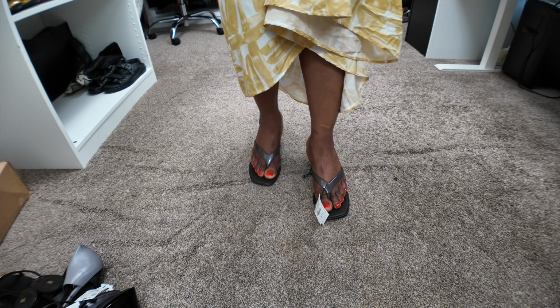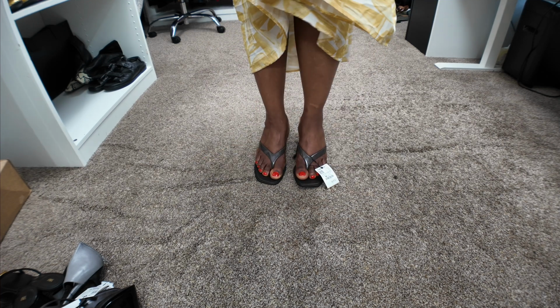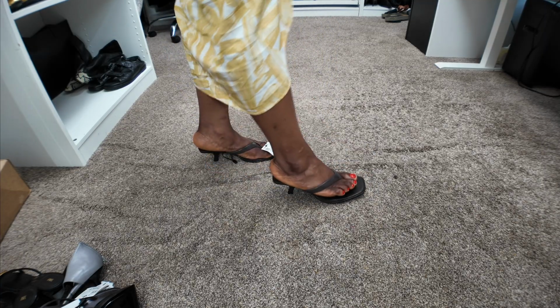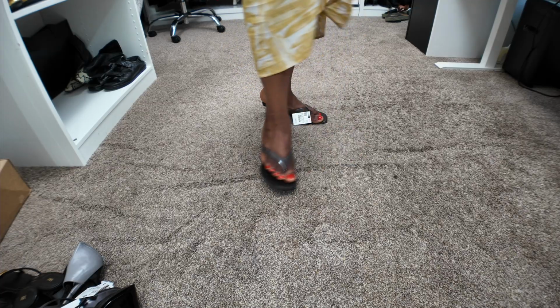Zara did say this would be my size, but I did try it, and just as you can see in the try-on haul, it's very tight. It costs $75.90. I know Zara prices have gone up, especially in the US, and it must be the tariffs, because some of the shoes have the EU prices on them, and when I convert those to dollars, there's a huge difference. There's a huge markup, and I know that must definitely be the tariffs or the duty. So like I said, this costs $75.90, and this has some cushioning in there.